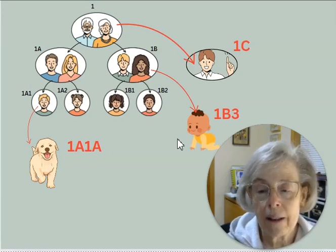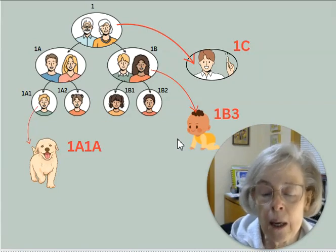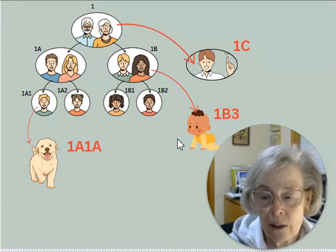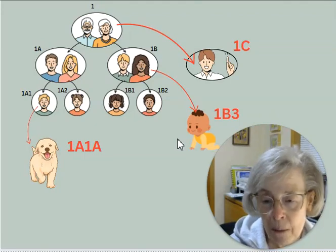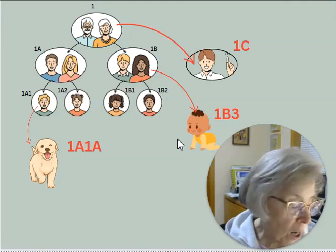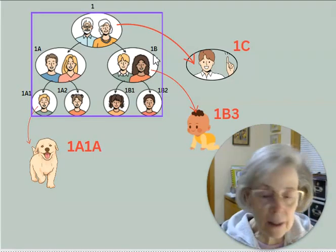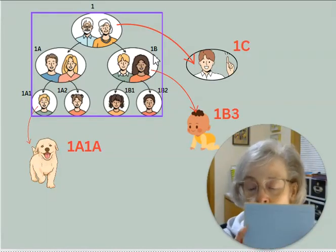Well, again, there's one and only one valid card number for this new child, 1B3. Do not let yourself be tempted to put it any place except 1B3. Your directory card will have the number 1B, just like the parents. It will be a colored card, so you can tell it apart.